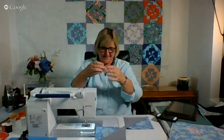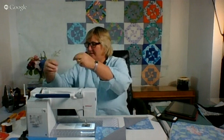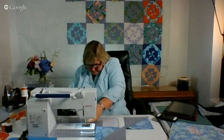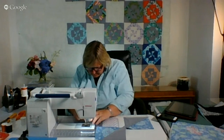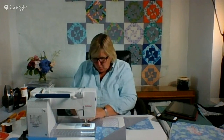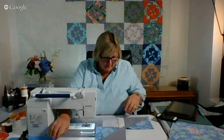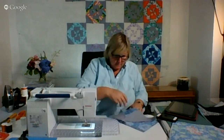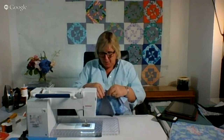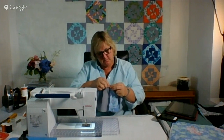Okay. Here is another thing of thread that we're going to finish off. I must admit, I'm liking my Bernina more and more. Just keep on ticking, you know? I do oil it every time I redo the bobbin. I oil the hook. I don't do anything in here. I've never done that. Someday I should learn how to do that.